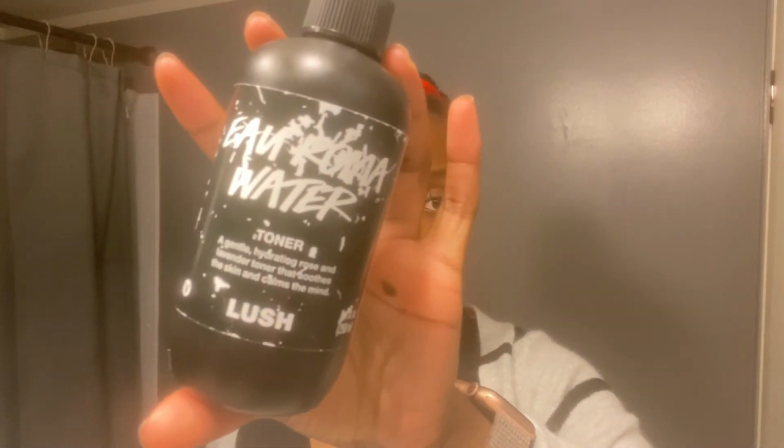Also, I use Lush. I like Lush cleansing bars and stuff like that, their scrubs and their facials. It's all natural, so I love it. And this is one of my favorite toners. It's called Aroma Water. It has lavender and rose, and it's so nice and it smells so good. They have another one, a tea tree oil one. I like it, but it's over here.